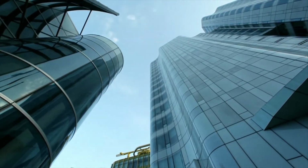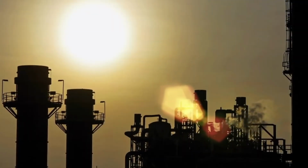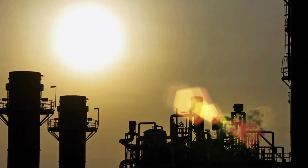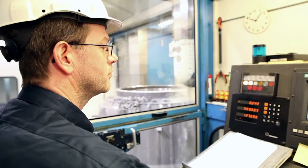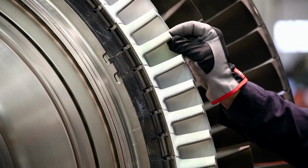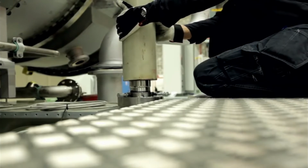Global urbanization, scarce resources and climate change create the need for products, solutions and services to provide more efficient power generation. Whatever the application, our gas turbines meet the requirements for efficiency, reliability and environmental compatibility, giving low life cycle costs and the best possible return on investment.